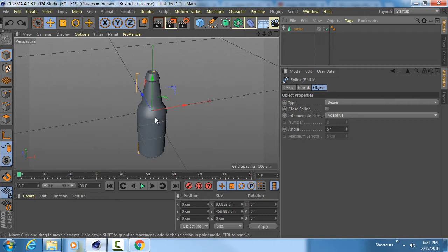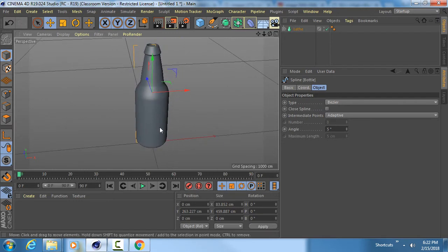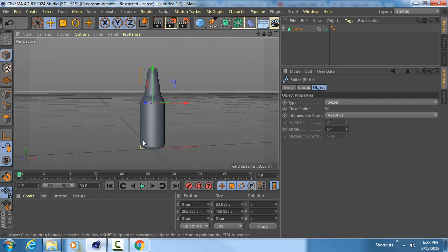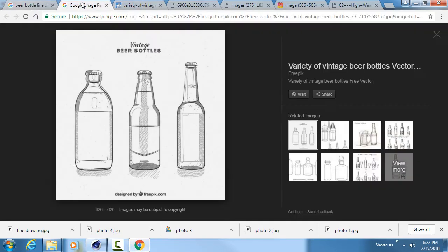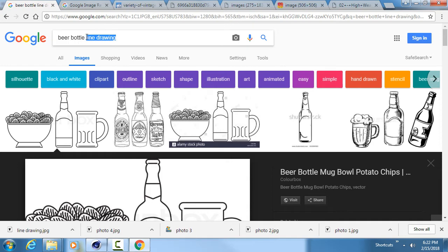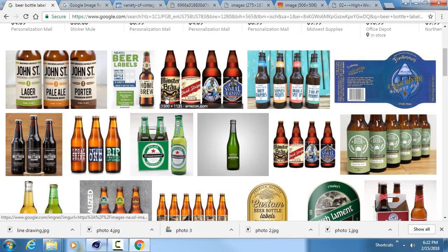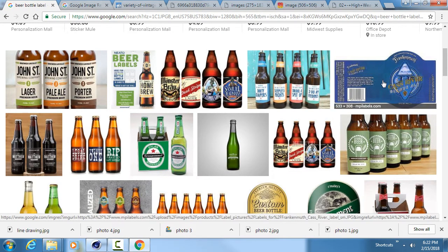But you know, we'll get there when we get there. One thing, I think the next thing I want to go over, do I want to get into making the label? That's a good question. I think I will. So I'm going to search up a label. So let's look up beer bottle label. I'm going to see if I can find some sort of design or whatever.